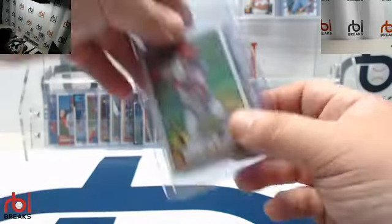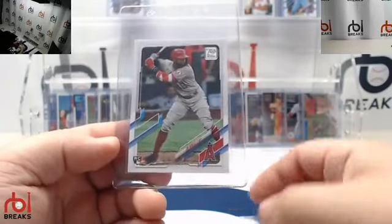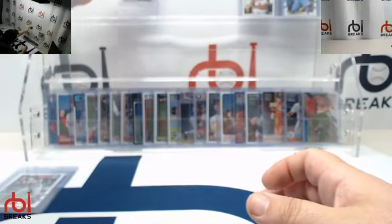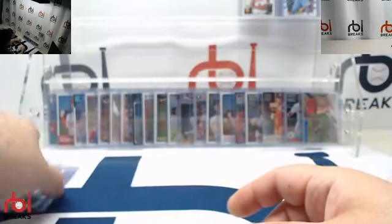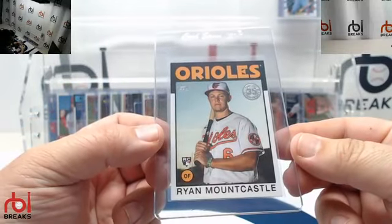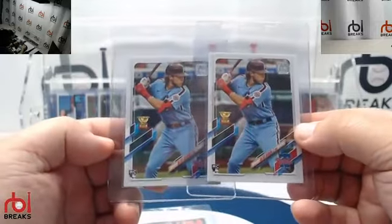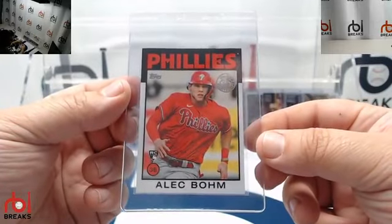The top rookies, Joe Adell. We had 152 chrome, Joe Adell. And 1 flagship, Joe Adell. Grade ready. In a card saver pack fresh. We had 1 Dylan Carlson, flagship rookie. We had 1 Ryan Mountcastle, 86, rookie. And Alec Bohm, we had 2 flagship grade ready Alec Bohm and 186 Alec Bohm.